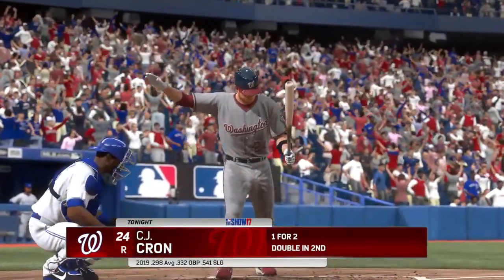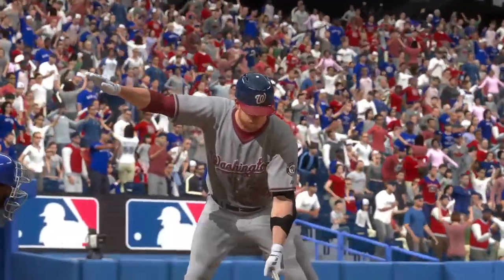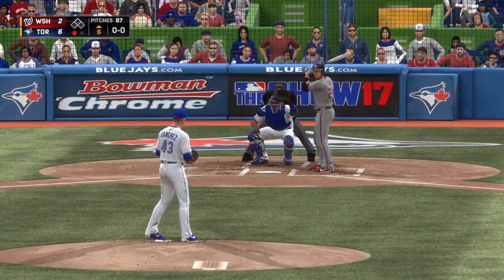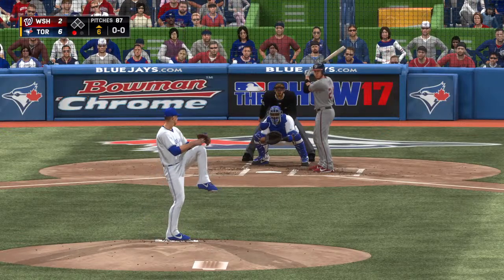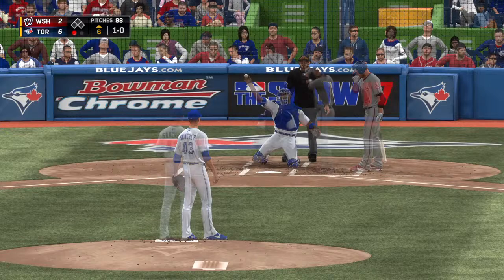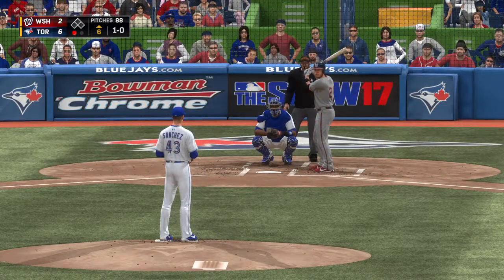Now batting, digging in once again, C.J. Cron, 1 for 2 with a double on his line thus far. Now a fastball to start things out. Didn't miss by a lot, but it's 1-0.